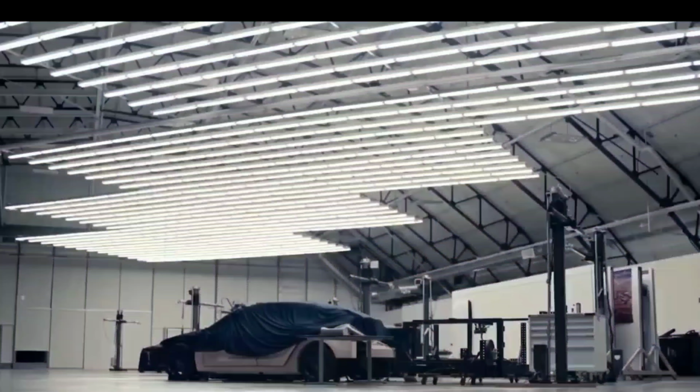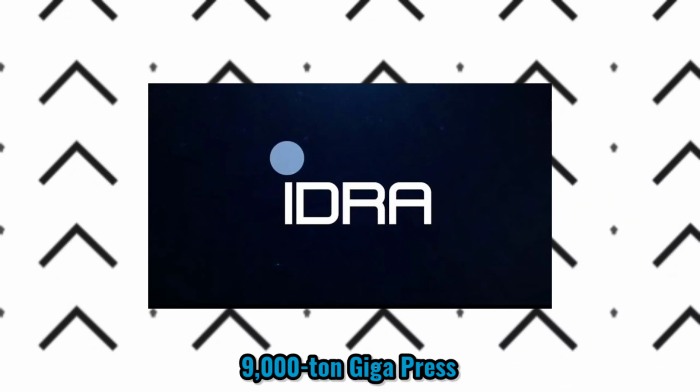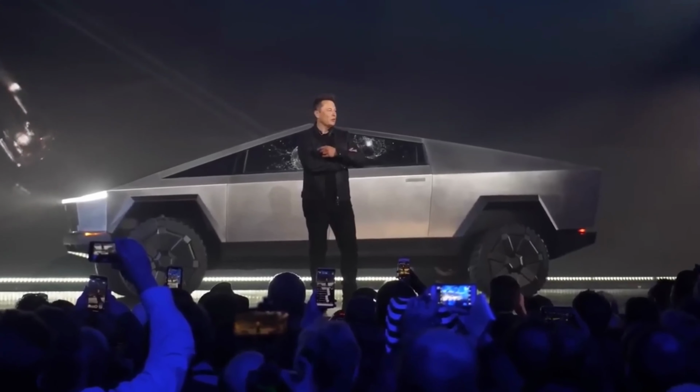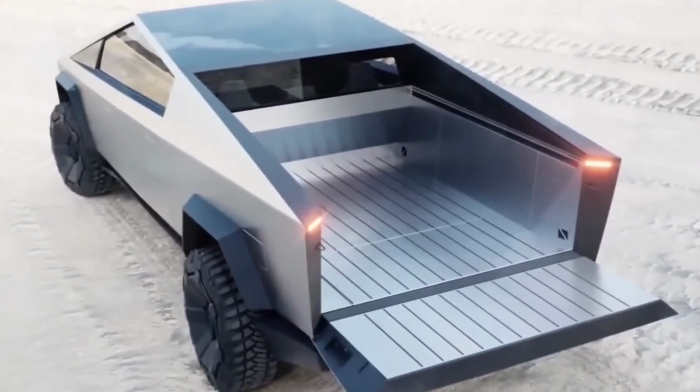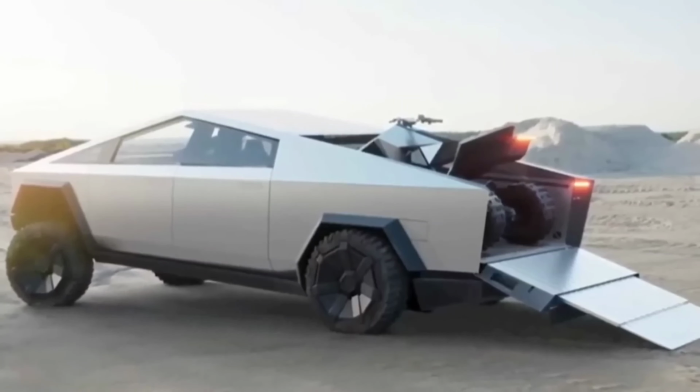The Gigafactory Texas, where the pickup truck will be manufactured, is already operational. IDRA has already completed the vehicle's 9,000-ton Gigapress. Elon Musk has stated that the Cybertruck will go into production next year. The vehicle's sightings and the progress of Giga Texas indicate that this is indeed the case.